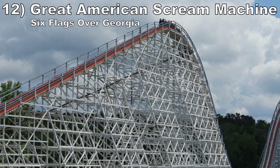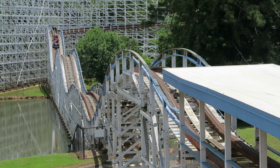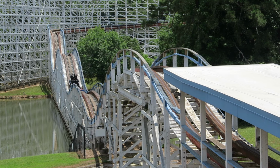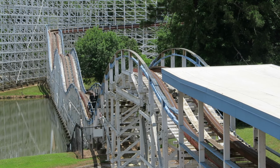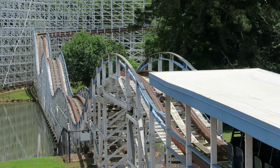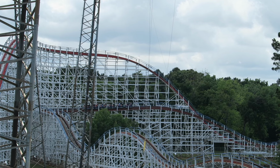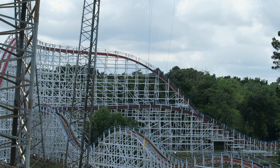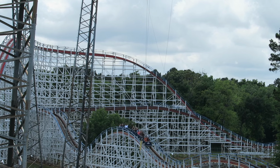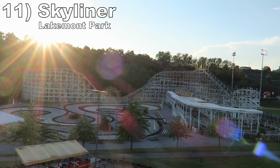Number 12, the Great American Scream Machine at Six Flags Over Georgia. Make sure to avoid a wheel seat in this one. It can be brutal in those even rows, but the odd ones are tolerable. But everyone does need to watch out for the final brake though. It is abrupt. If you don't find this ride too rough, you will be able to enjoy several nice pops of airtime. The drops off the final 2 turnarounds in particular have some really strong airtime towards the back of the train.